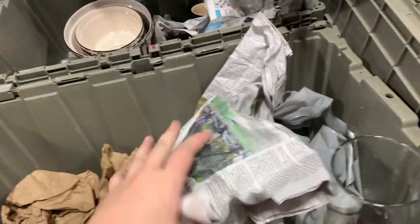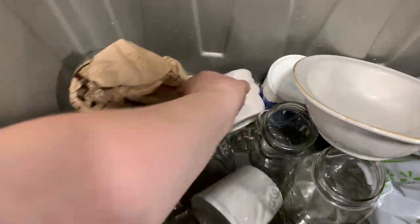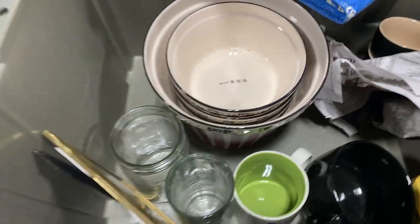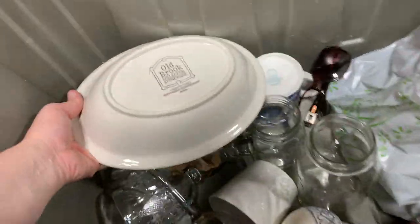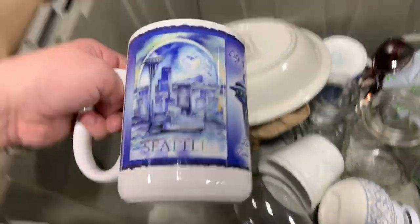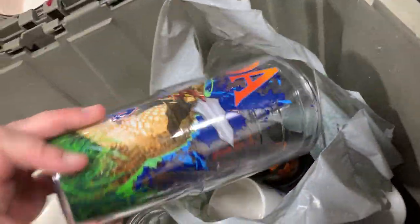Oh, you know what I see? These popcorn bowls back here. This little Santa face. Seattle. Whoa. Really getting into it here. I love these popcorn bowls.